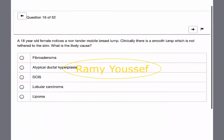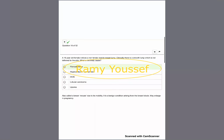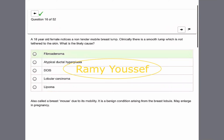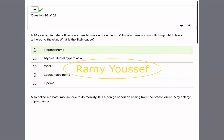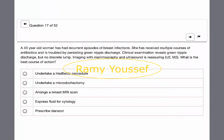Okay, next question. An 18-year-old female notices an untender mobile breast lump. Clinically, there is a smooth lump which is not tethered to the skin. What is the likely cause? Fibroadenoma, atypical ductal hyperplasia, ductal carcinoma in situ, lobular carcinoma, or lipoma. It's mobile in a young patient, fibroadenoma. Exactly. In young age, between 15 and 25, the most common cause of breast lumps is fibroadenoma, or breast mouse. Yes, exactly.